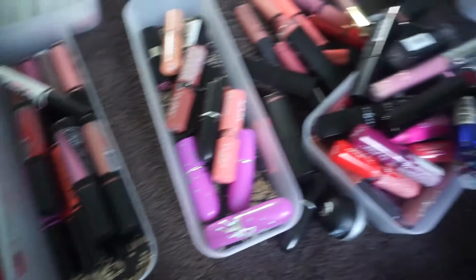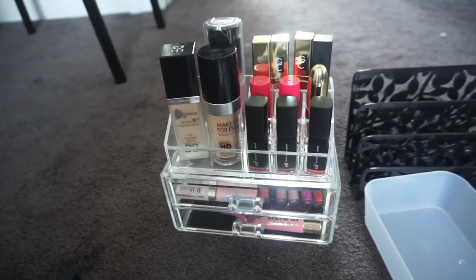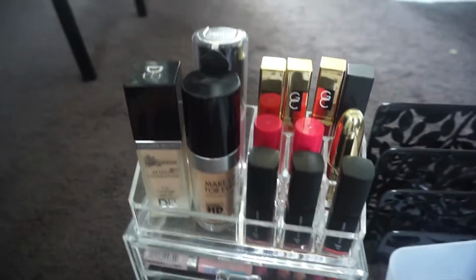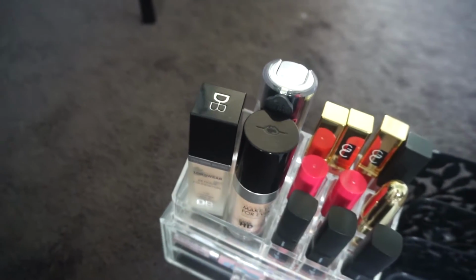So lastly we have lips, which is going to take a wee while. I also have these ones over here with a couple of foundations, like my higher end foundations, and the Designer Brands one, which I reach for a lot. So I'm keeping those three, Makeup Forever Ultra HD and Kat Von D.